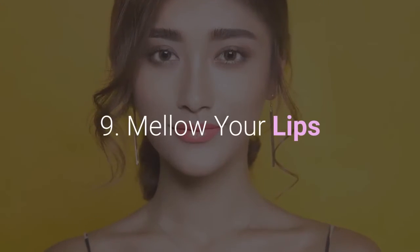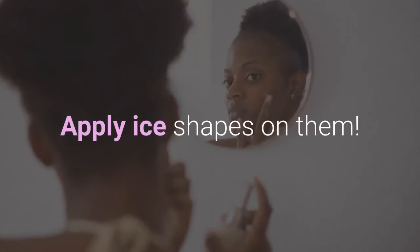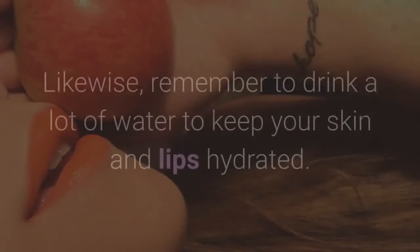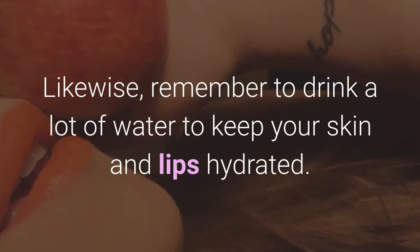9. Mellow your lips. Have dried lips? Apply ice shapes on them. This aids in diminishing the irritation. Likewise, remember to drink a lot of water to keep your skin and lips hydrated.